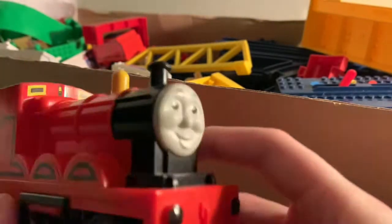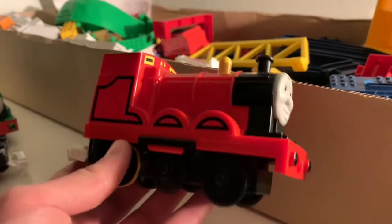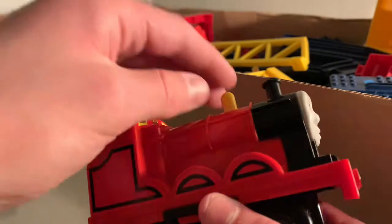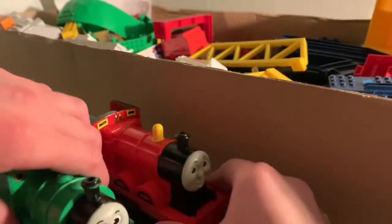It's James. Wow, I didn't even know about this until I found the package. We've got James. There's also Edward, Henry, Gordon. I don't think there's a Toby, I'm not too sure. But here, look at this.